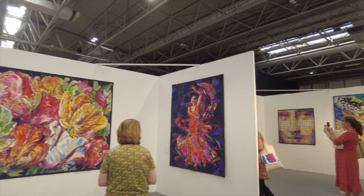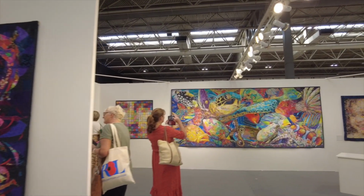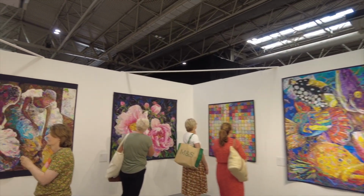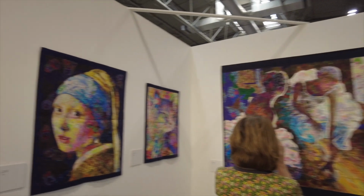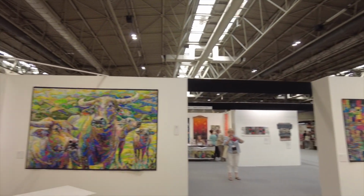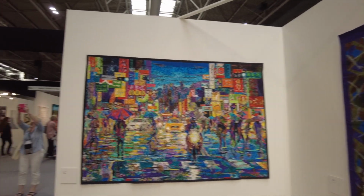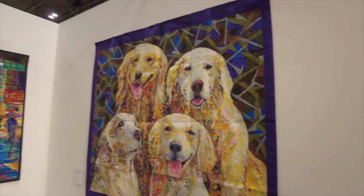Got a flamenco dancer over here. There's a wonderful seascape. This one is a bit Degas in style. We've got the girl with the pearl earring. We have some bison. Absolutely love this street scene here. It's so vibrant. Then we have a dog portrait.